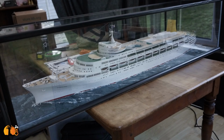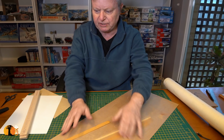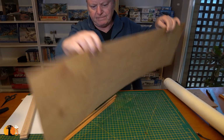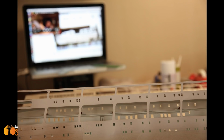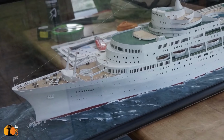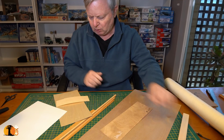So once I've got plans, the next thing to do is buy the building material. And here they are. The main material is this. It is plywood. Very, very thin plywood. This is 1/32 of an inch thick. And I use it for superstructure, the hull, sides of the hull, but the ends of the hull are made from balsa wood. So the only balsa wood I use is for the funnel and the bow and the stern. Otherwise no balsa. Apart from the sea base that I will show you later on, I also use bits of balsa to help me with that.